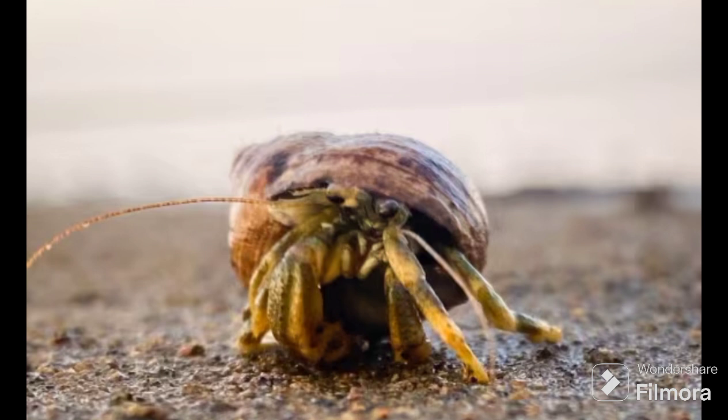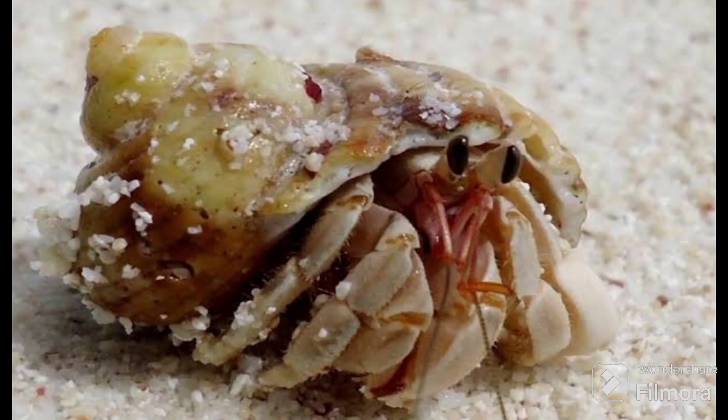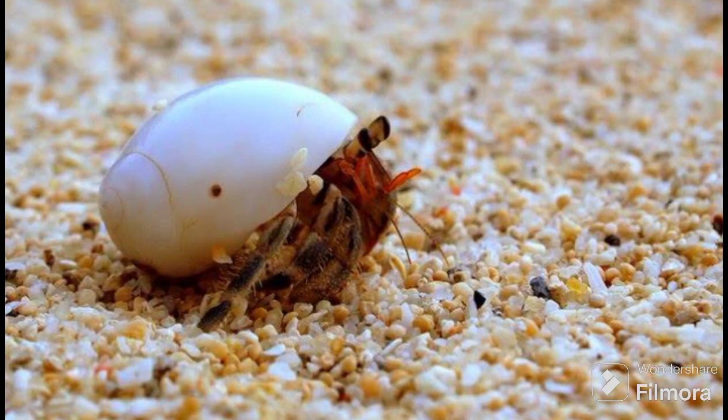Body parts. Chelipeds: a large left claw is used for defense. The smaller right chela is for feeding. Front periopods and back periopods are small legs used for walking.